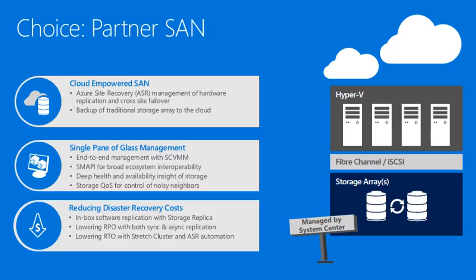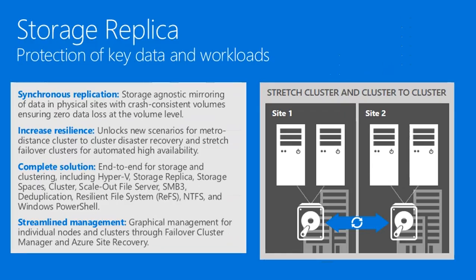So we're going to talk about storage replica in a second, but reducing disaster recovery with an in-box software replication at the block level. This is the first time that we've done it at the block level with storage replica. And having async and sync replication with stretch cluster to be able to do this from site to site, and we'll talk about that in a second. So storage replica.